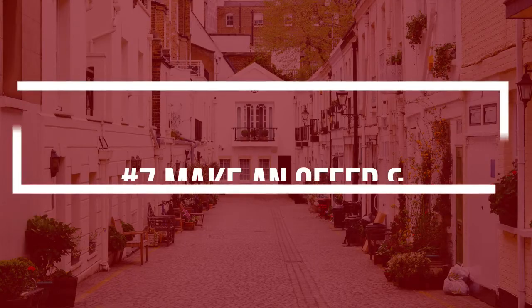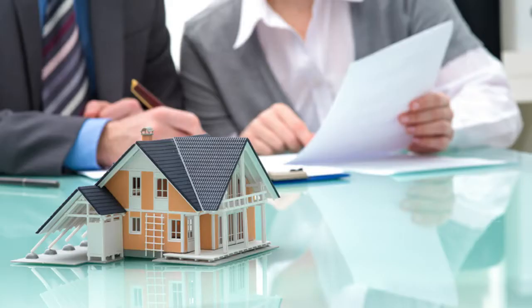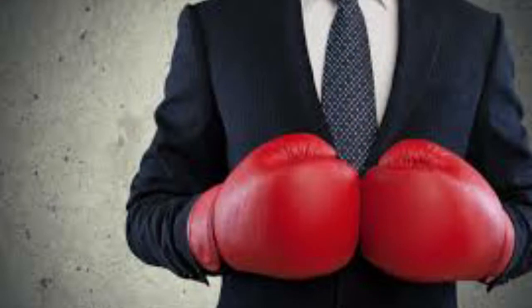Back to our list, at number 7 is make an offer and get it accepted. When you find the right property and make an offer, there might be negotiations before you actually get an offer agreed and accepted. The irony here is that if you're not working with a buying agent, you're likely going to have to negotiate directly with an estate agent who is a professional and works on behalf of the seller.